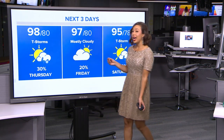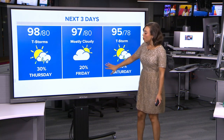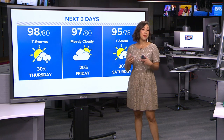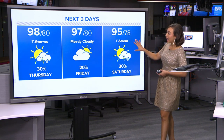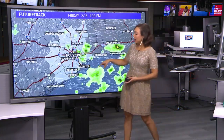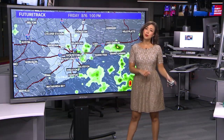Thursday, which was today, had about a 30% chance of rain, again hit or miss showers. Highs were in the upper 90s for most of the viewing area. Tomorrow we still have a 20% chance for an isolated shower, so we'll have a sea breeze influence for our best chance of rain. And starting the weekend, mid 90s are in place with better rain chances. The hour by hour forecast keeps widely scattered showers, so just keep the umbrellas handy.